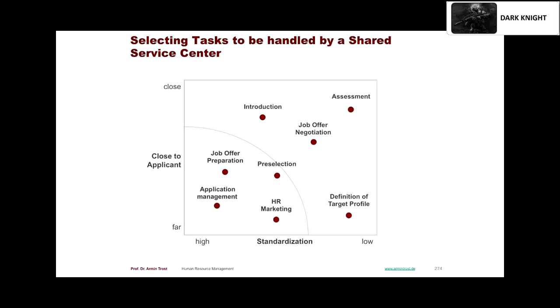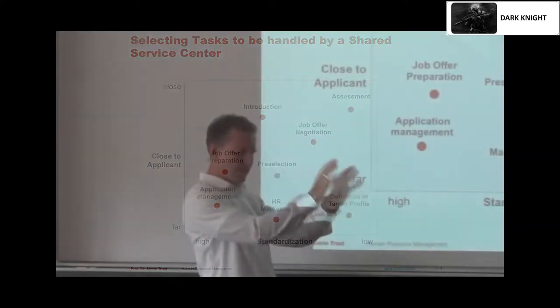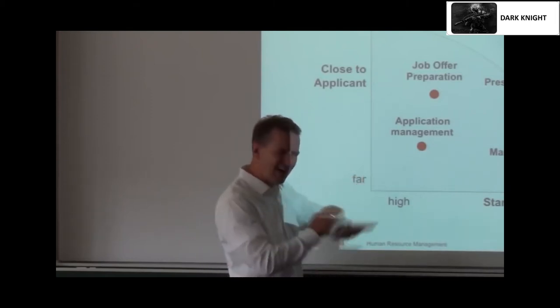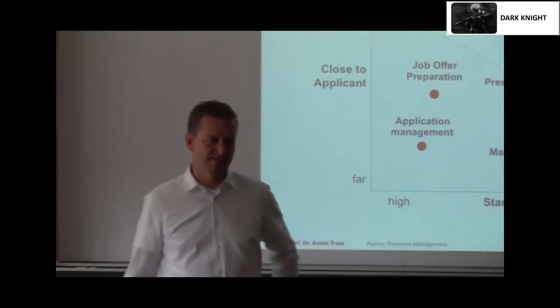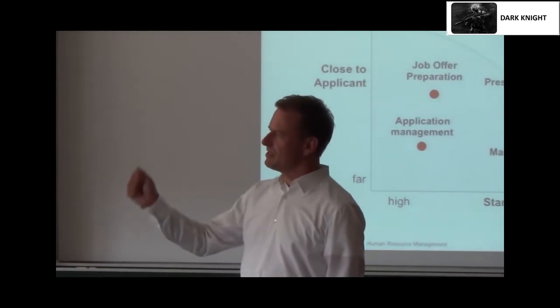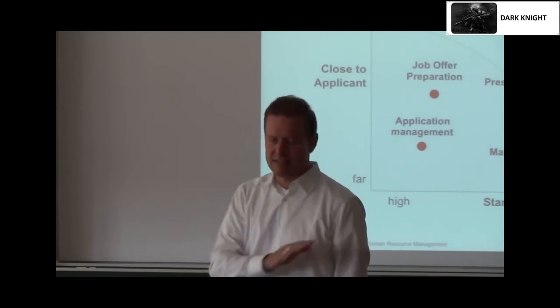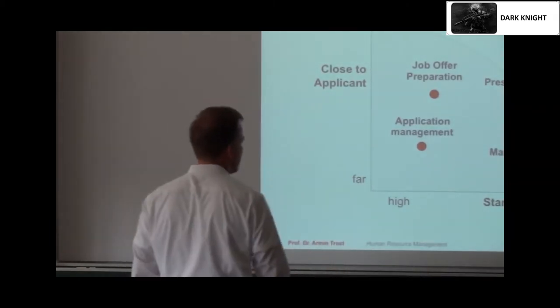So there must be somebody who has a first look at every incoming application. You can't imagine what you get as a recruiter. You get porn and everything. I mean, really, it's... So there must be somebody who has a first look, the first filter, is the application complete? Is it serious? Yeah. And this is always the same. It's always the same task. It doesn't matter whether it's an application in the Netherlands, in UK, in Germany, Italy, France. Doesn't matter. It's always the same process.